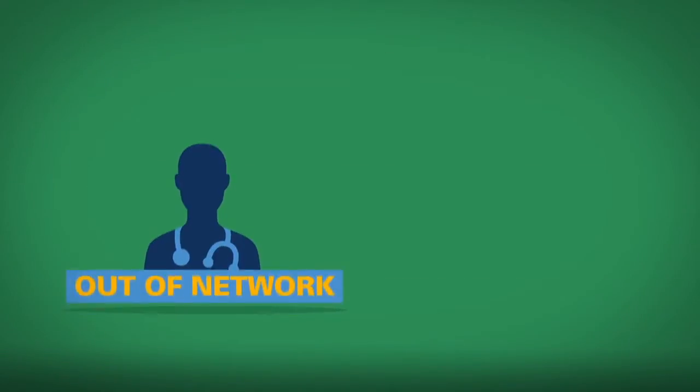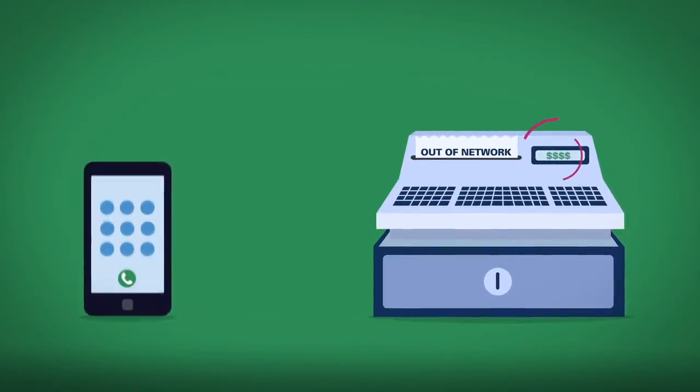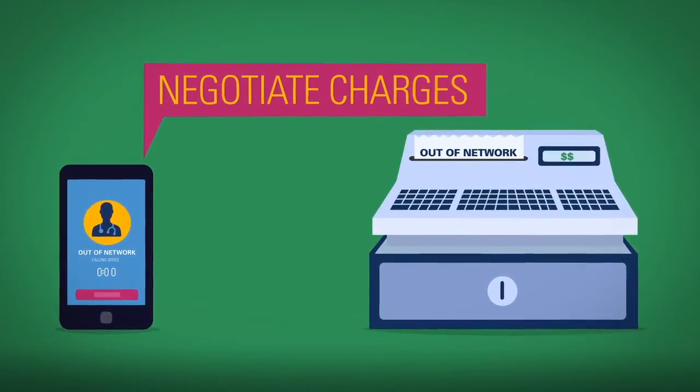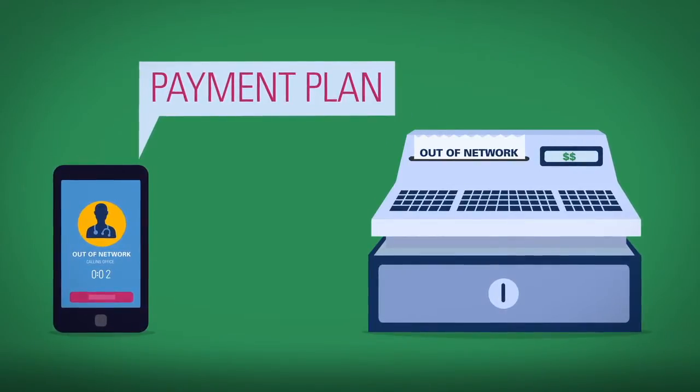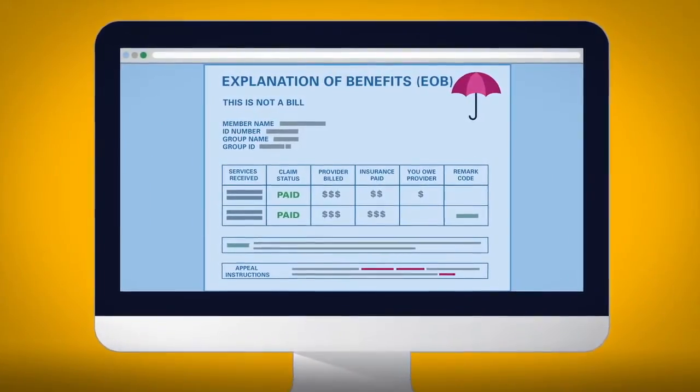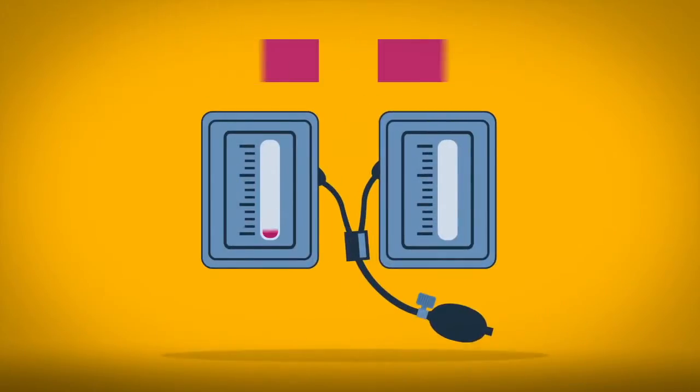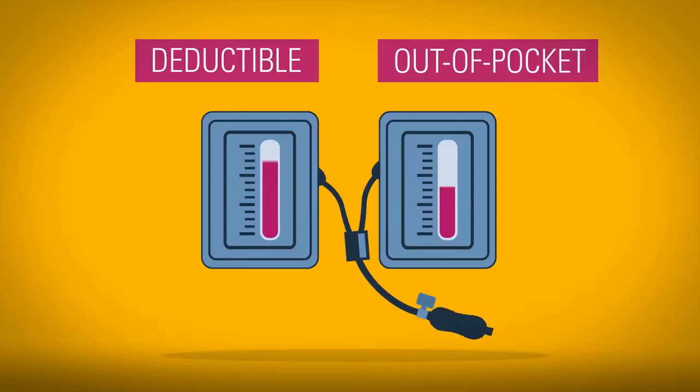If a provider is out of network, you may owe the entire balance of charges. You can call your provider to negotiate these charges, or ask if you can set up a payment plan. In this section, your EOB shows your deductible and out-of-pocket limits for the year. Once you meet the limits, you'll no longer pay these costs.